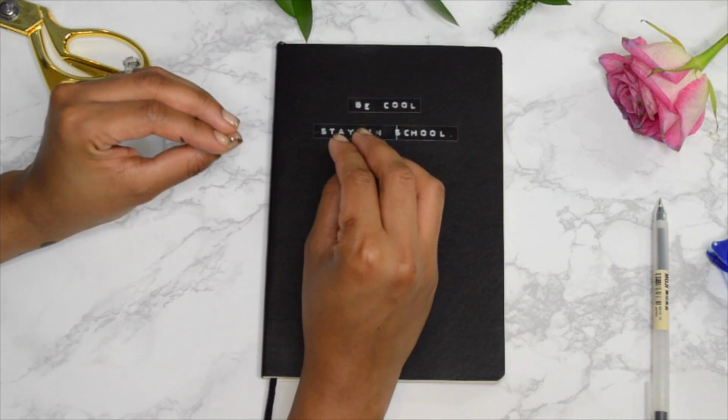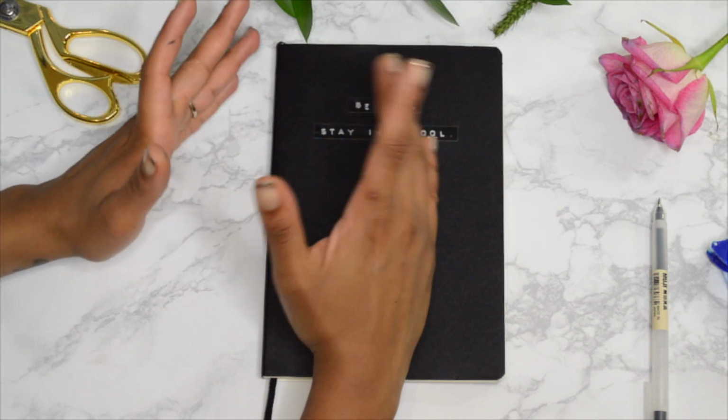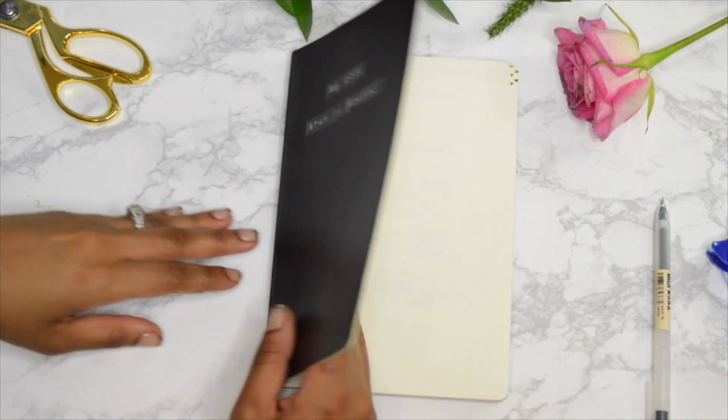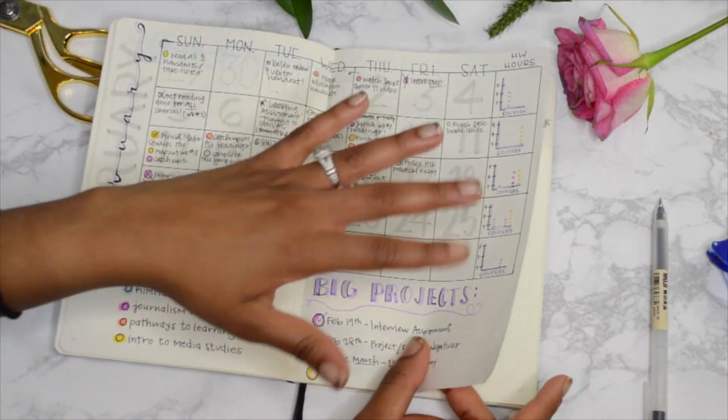I have gotten an overwhelming amount of requests to do a college bullet journal. I've even had people DM me and ask, like, when's the next one coming? So I definitely want to make sure to update you on what's been going on. If you want to take a trip down memory lane, I'll quickly flip and remind you guys how I do it.